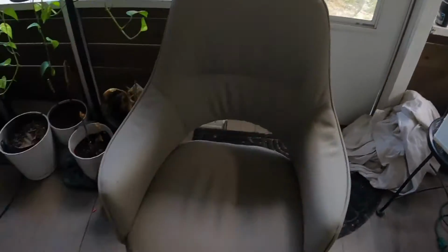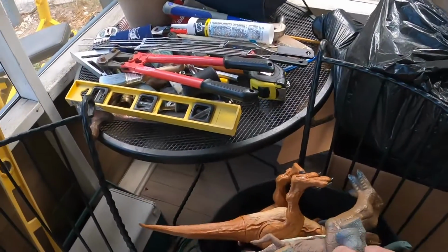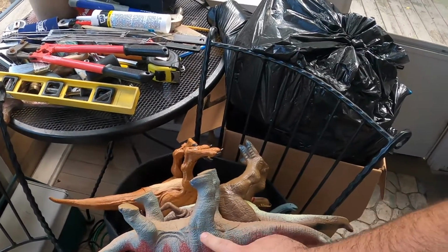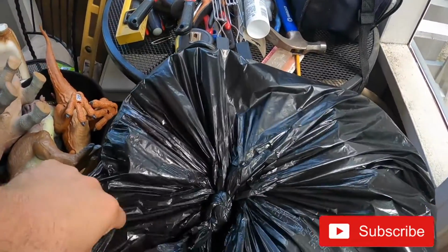Not sure if I'm going to save this. It's not really in good condition, but it was kind of a nice chair, cool chair, so we'll see about that. Then I got this lot of dinosaurs. I got this for 20 bucks, and somebody just messaged me about that. They're going to come pick up that. And then this was just the trash we had from this, which is toys that are broken and whatever.